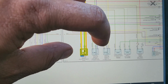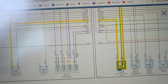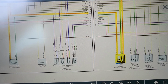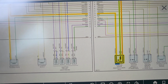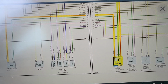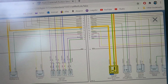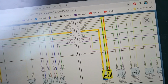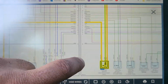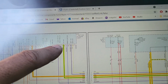So looking at the sensor, it has 3 wires. Power comes from a fuse, which is shared with other sensors, and I don't think we have a problem with this line, otherwise we would have other sensor codes. If you guys want to see a similar case to this, I will link a video here about a Ford Mustang, I believe, that had the same issue. That was one of the sensors, but it was the power side of it. The other two are linked to the engine control module.